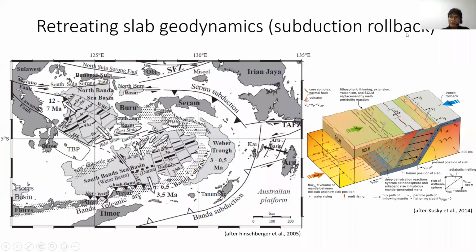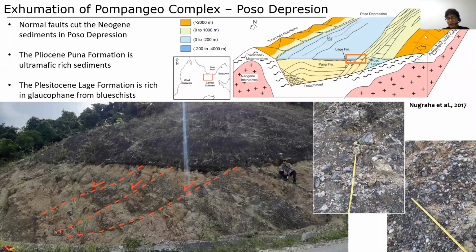So this is part of Central Sulawesi, where I found the blue schist in the Pompangeo schist complex, and I found sediments that contain glaucophane in the Lage Formation. The Lage Formation is Pleistocene, and actually I took this outcrop after I made this model, so I'm really happy that my model kind of works here.